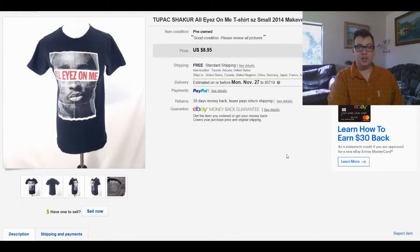I have got a bunch of Tupac shirts for sale. I've already sold a couple of them. This one I priced really low because there was a ton of them on eBay with the same design. It's not a Machiavelli brand shirt. It's not like a vintage Tupac shirt. It's a pretty contemporary one, and they're just not worth very much. So I said, you know what? Let me just price it to sell. Let's get it out of here. And it did. It sold within a couple of weeks for $8.95 with free shipping.